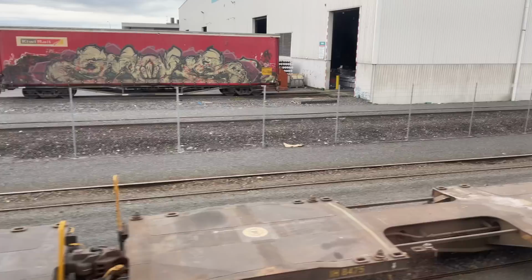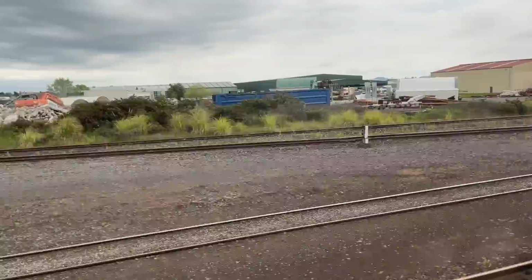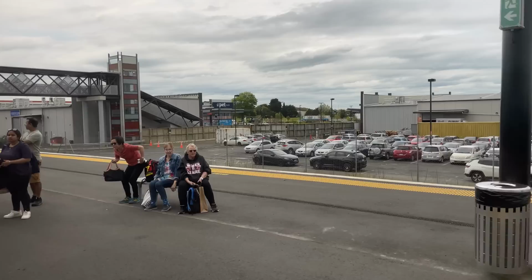This train is named after an extinct bird, the Huia. The last confirmed sighting was in 1907. Ten minutes after leaving Frankton, we arrive at our first stop, Rotokauri, a park and ride station in North Hamilton.